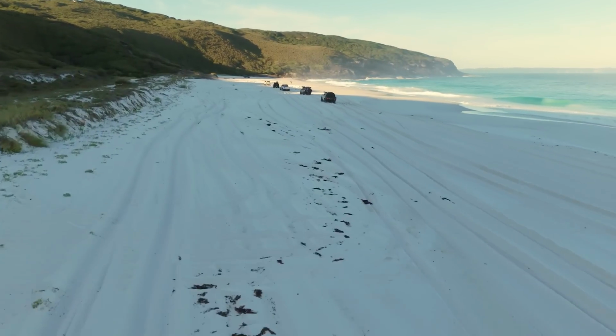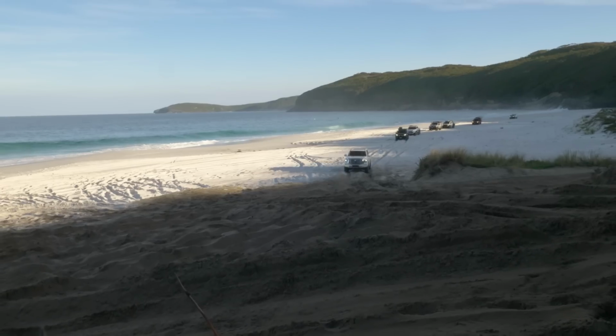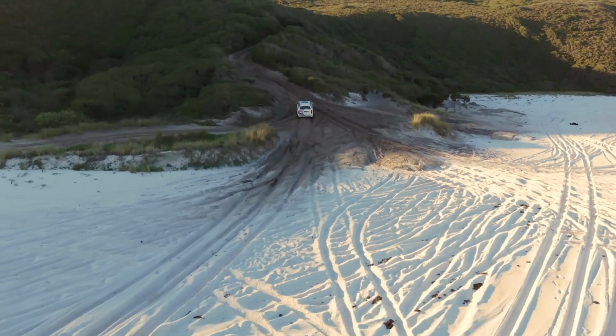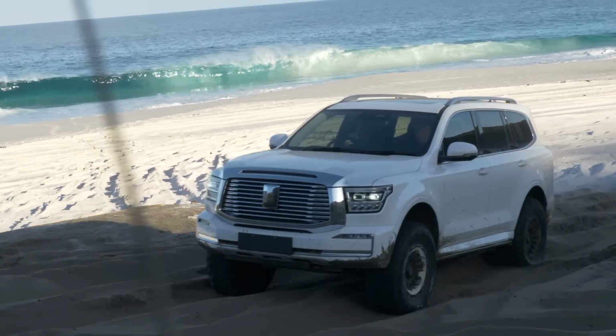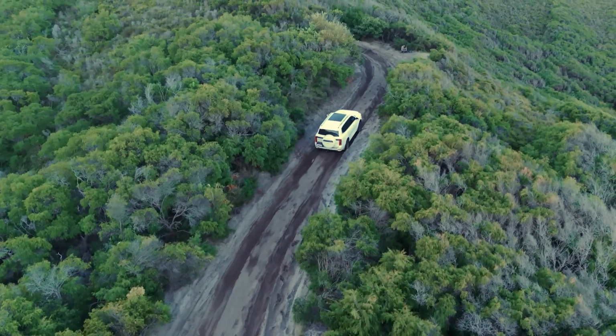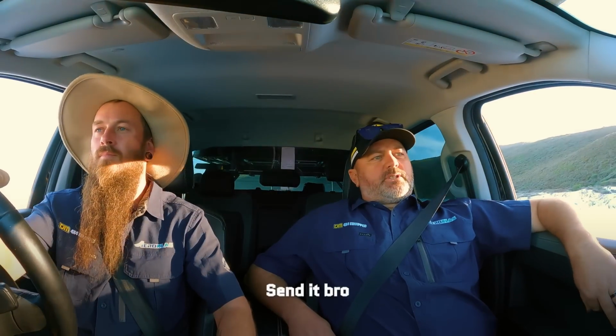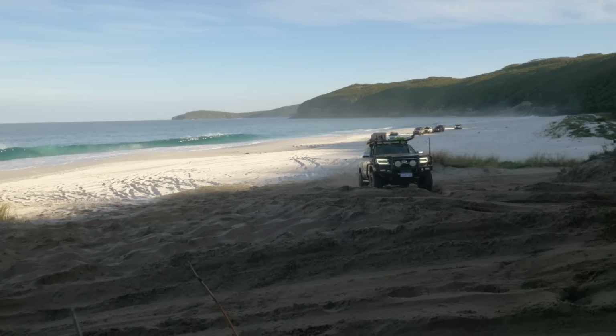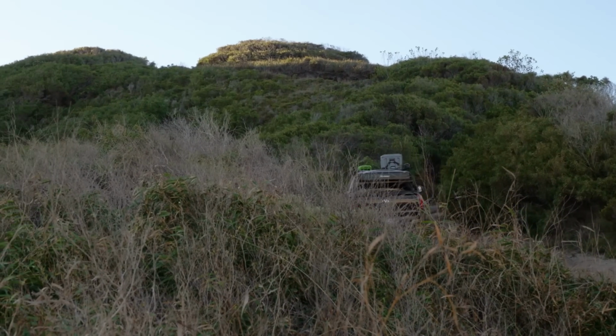All right, get up it, guys. You're going to need some pressure to get up here. I'll just drive it normally. Like that. Give it some mumbo, lads. That exit in itself was a challenge. It certainly wasn't easy. We can just send it.